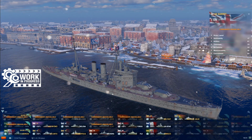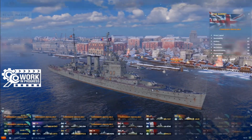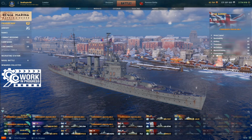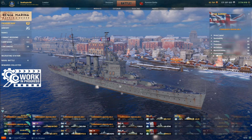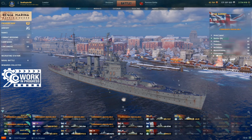Now, once upon a time, they gave us these ships on public test, where we could look but not touch. That has changed. They're just giving them to us on the live server now. This is probably later than I would have liked to have done it, but at least we're getting around to it, so we can talk about Surrey in the proper context of where she fits in with the other Tier 7 cruisers. So let's have a look.